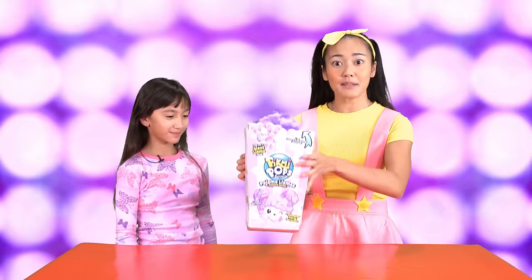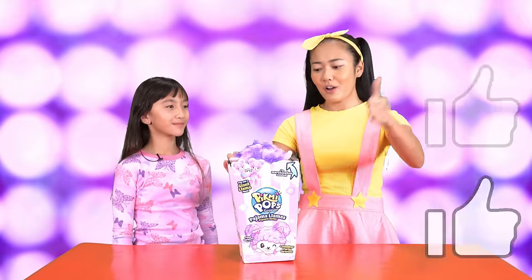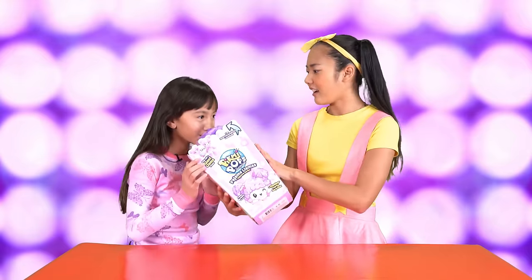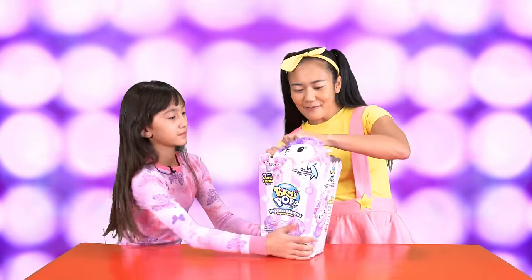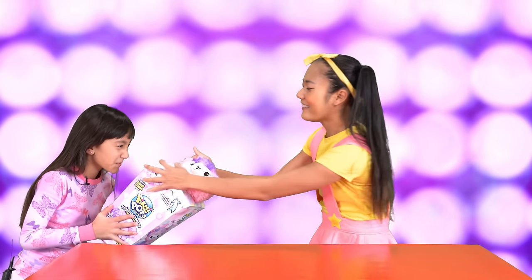Boys and girls, if you want to see me open up this present from Alexis, give me a big thumbs up. What's in here? It's in a popcorn box? Smell that. It smells like marshmallows. What is this cute face doing in here? Come out. Oh.